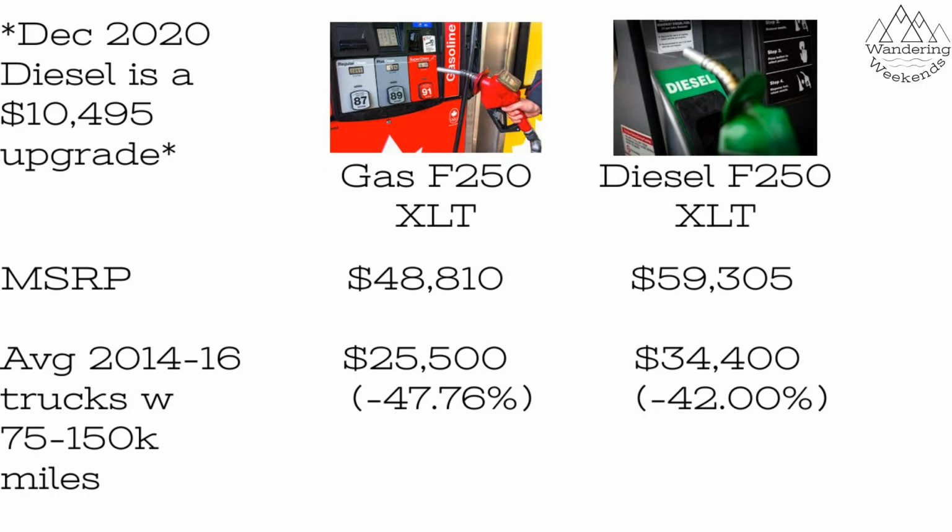So what I did is I went back a generation of F250s, and these trucks all have between 75 and 150,000 miles. And here you can see the MSRP, and then the gassers are now down to 25.5, which is a loss of 47.76%, and the diesels are down to 34.4, which is still a loss of 42%. About a 5.5% difference there. Again, you paid 10 grand for the upgrade, and you're getting 8,900 back. Yeah, I mean, what do you guys think? I think that this is a W for the diesel, but not by a whole lot.